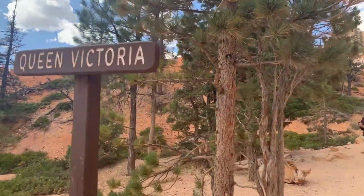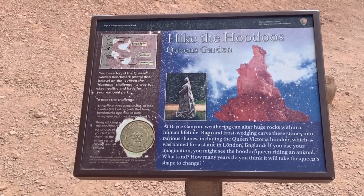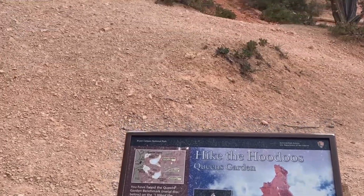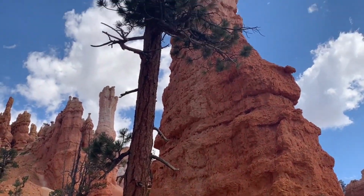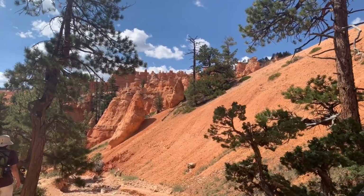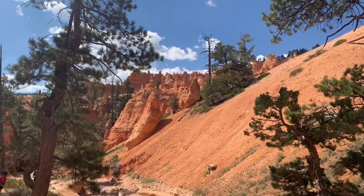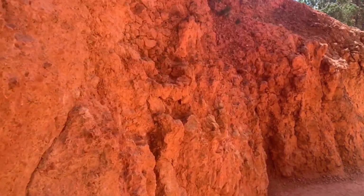Here's where we finally made it to the Queen Victoria Hoodoo. The first thing I thought when I saw it is someone needs to remove that pine tree. We continued our way around and found some very narrow passageways that we needed to go through.